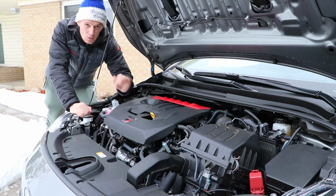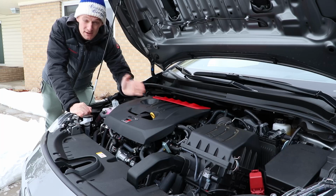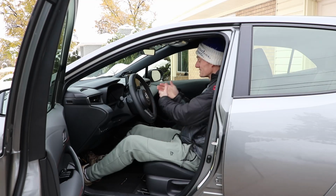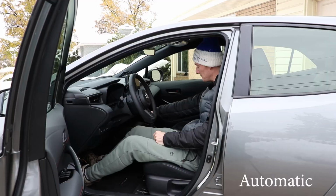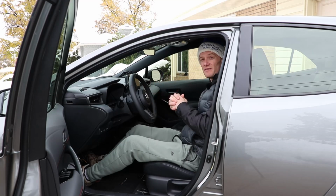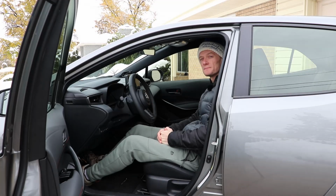This makes the same amount of horsepower at 300, but it's up to 295 pound-feet of torque. That's actually the same number that was in the Morizo edition exclusively previously, but now basically it's in all the models. For 2025, you also get dual zone climate control, and here is the manual option. This feels like every other shifter in the Toyota space, but Toyota has completely revised this transmission compared to their 8-speed and other products. So let's take this thing for a drive and see what it's like.